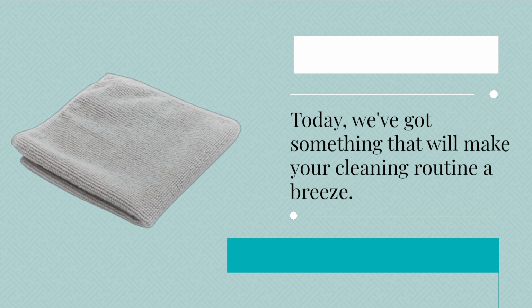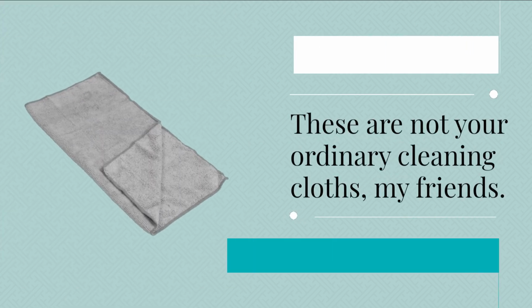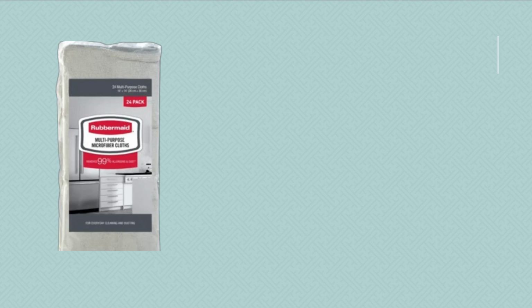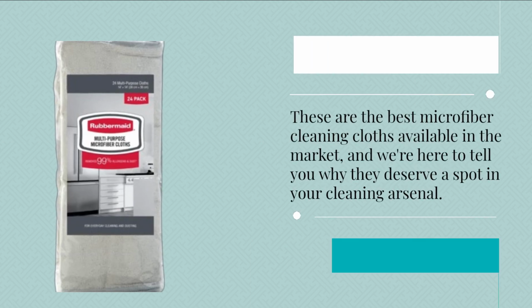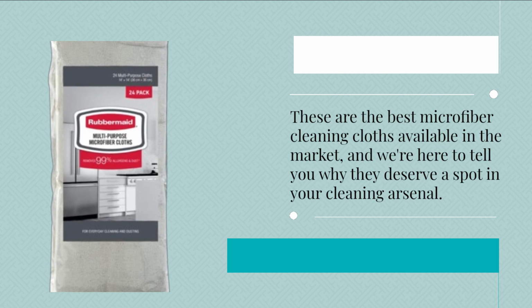Today, we've got something that will make your cleaning routine a breeze. We're talking about the Rubbermaid Microfiber Cloth Towels. These are not your ordinary cleaning cloths, my friends. These are the best microfiber cleaning cloths available in the market, and we're here to tell you why they deserve a spot in your cleaning arsenal.